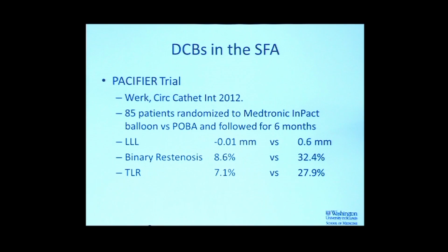The Pacifier trial, looking at the Medtronic Impact platform, looked at drug-coated balloon versus plain balloon angioplasty, followed out to 6 months. Again, the same advantages: late lumen loss, binary restenosis rates of 8% for the drug-coated balloon versus 32% for plain balloon angioplasty, and a TLR advantage. That's important, and we'll talk about that as I get into some of the Levant data.